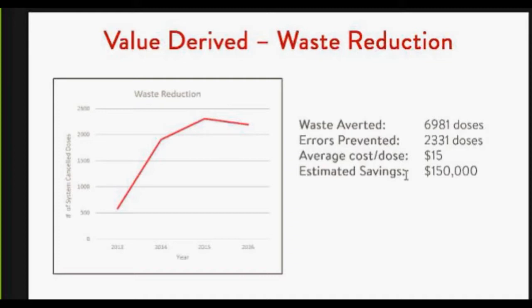The waste reduction is because when a dose is discontinued in the system by a physician and verified by the pharmacist, it falls off the queue. So it's never made and discarded by the pharmacy. Because of this, we now have almost 7,000 doses that were averted.